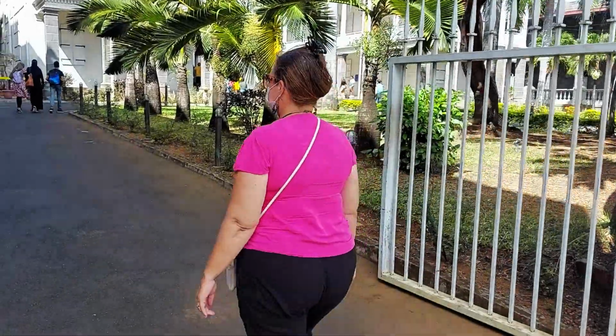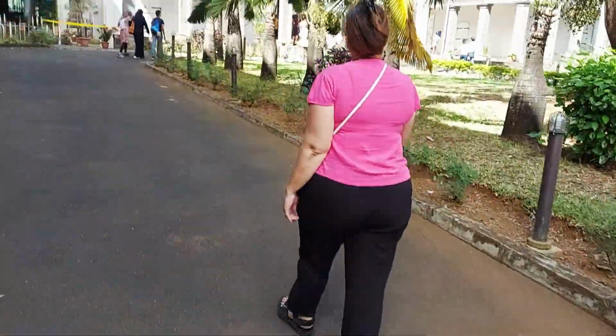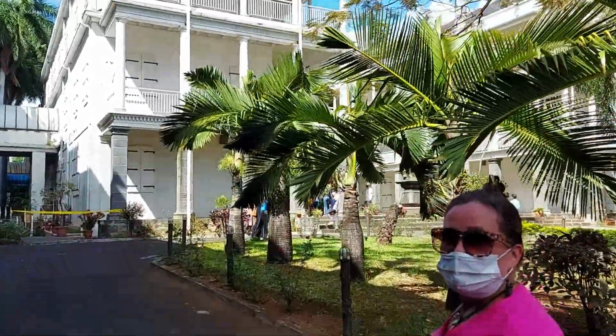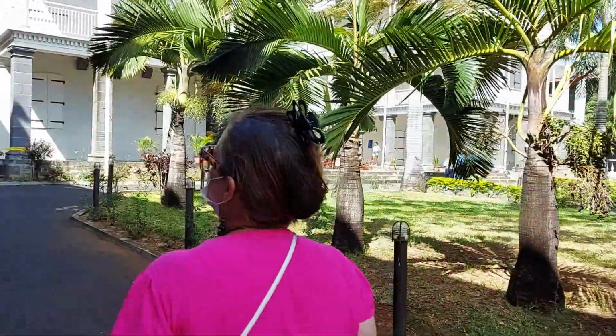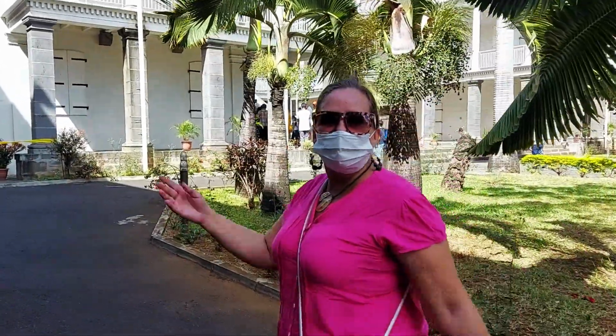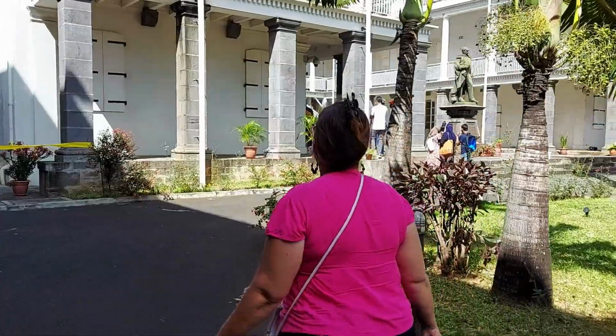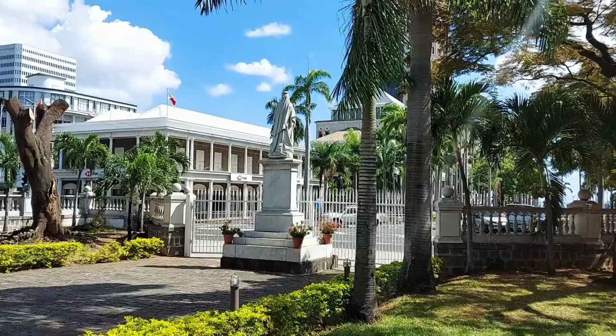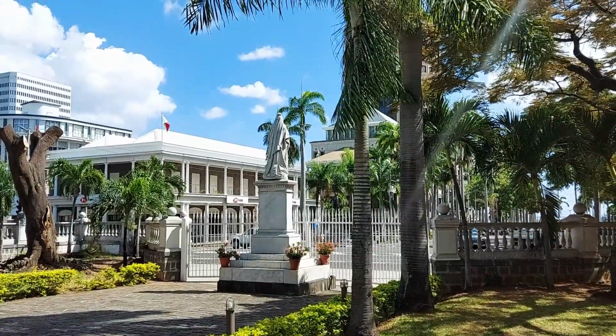We're allowed in. There we are, Ricky's inside. Oh, there are loads of other people. But anyway, we're allowed here one day a year, normally coinciding with International Monuments and Sites Day. We get to see Queen Victoria from the back finally. So they did actually give her a back.